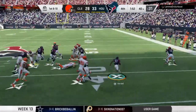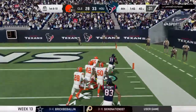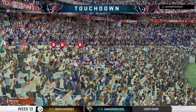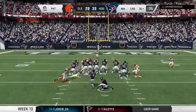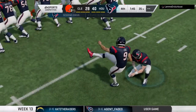They'll run it now out of the gun. And he's in. Touchdown, Houston. A big play there. 60 yards. And the Texans push further out in front. Extra point up and through. And it gives his guys a 12-point advantage.